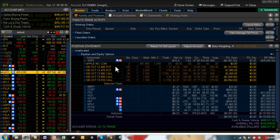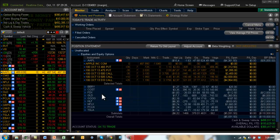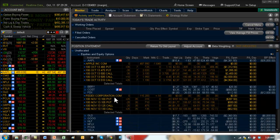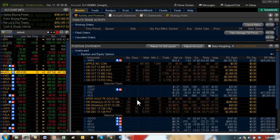Also on Apple, it's again at 487. We have a very high theta decay, and we'll keep it at that. Costco is doing much better. It's clawing its way back. So as of now, I think we have other positions to worry about. We'll just leave Costco alone. FedEx also came up. It's right in between our iron condor structure. So that's fine. Today we'll close out the gold, and you can see gold is now around 124.2.